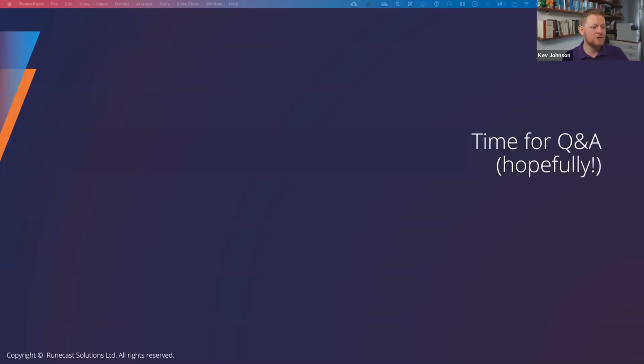If your hosts are staying at 6.5, then you're only going to be able to run at the VM compatibility level for 6.5, because otherwise what's going to happen is you upgrade the VM compatibility level, and now those VMs can't run on those ESXi hosts.